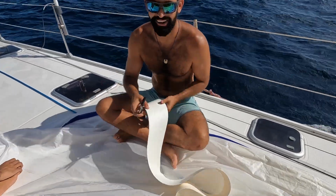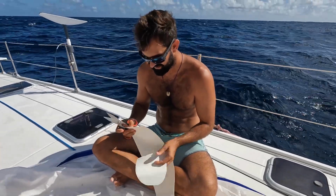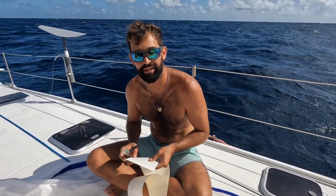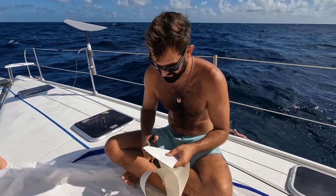Almost blew our spinnaker out. It's not heavy stuff. This thing's so light. It really is. It's like thinner than a piece of paper. Not this stuff, the actual sail.